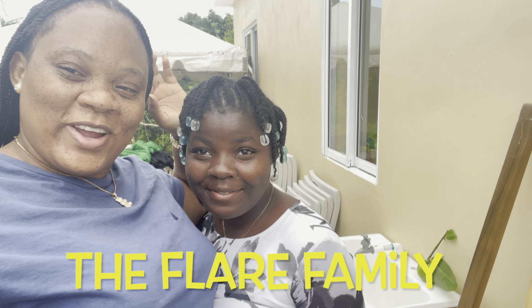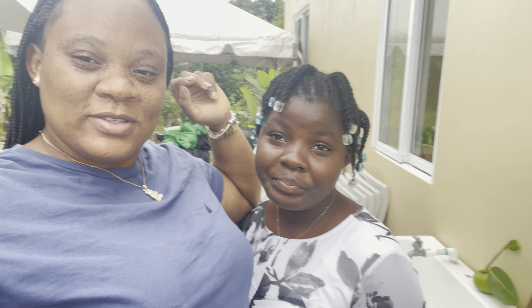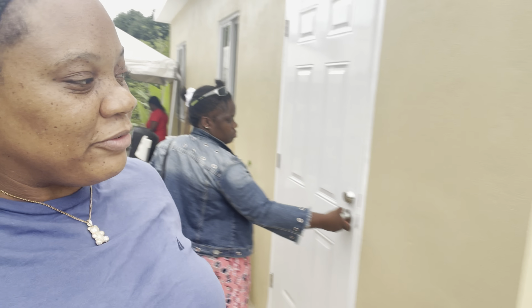So guys, we're at the Tucker family. Today was the handing over ceremony for the house. And this is the house. The color is so beautiful. We're gonna go inside to see the finish.